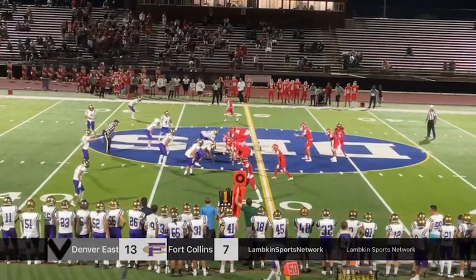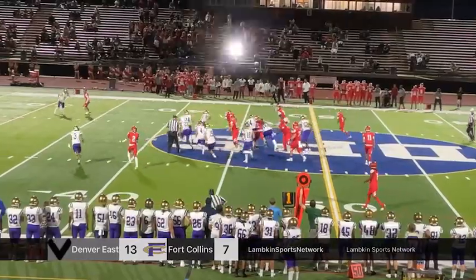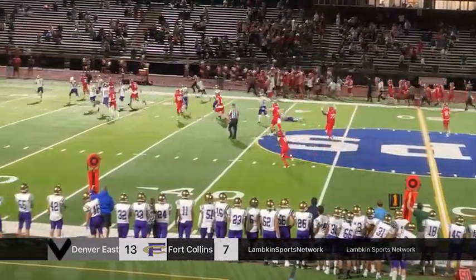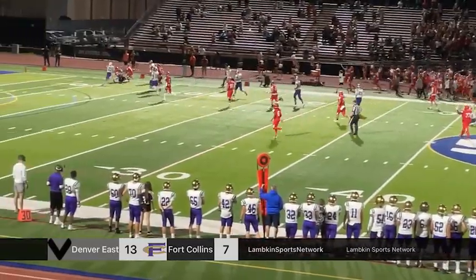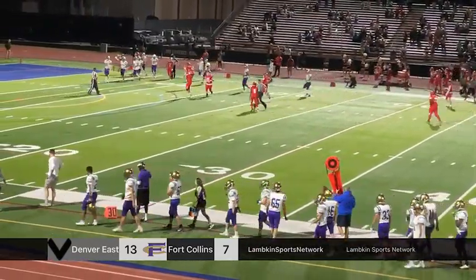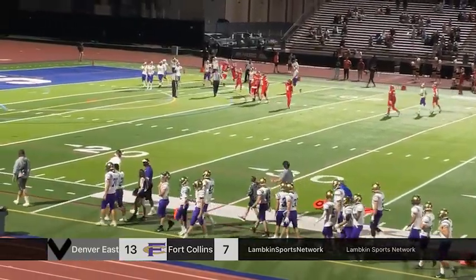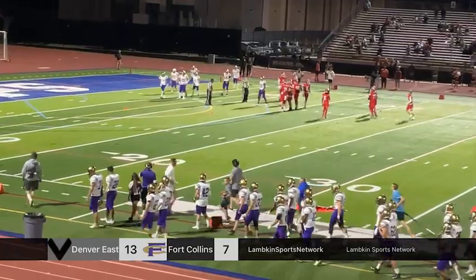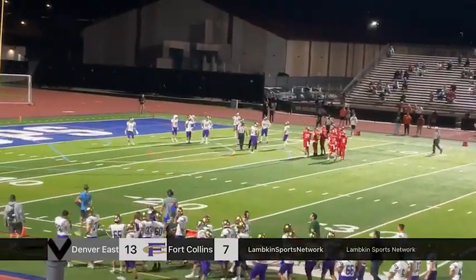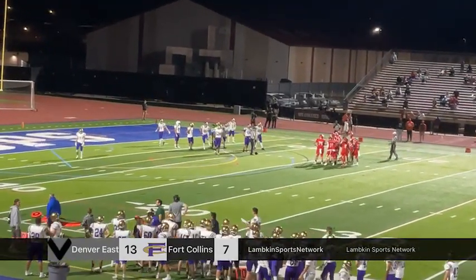Motion. It's going to be a handoff up the gut. He breaks free. This Campbell guy's tough. He could go. He's in there. Get the tackle. Gain of about 44 yards. 40 yards anyway. Gain of 38.